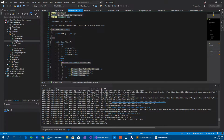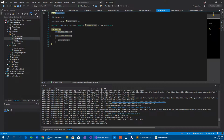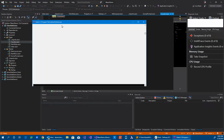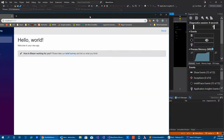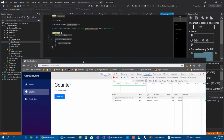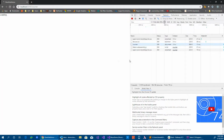Blazor uses these Razor components. So all these are pages, but they're also components. If you look at the top here, I've got this directive saying this is a page called counter. I will spin it up and let you see what that looks like. So this represents my counter component here. And let's refresh and I'll show you the network tab.